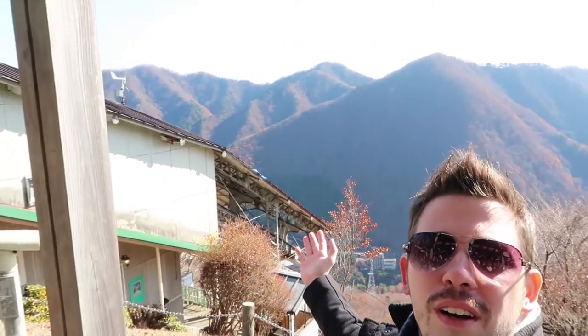I'm here up a mountain here in Tochigi, Japan, about to see some Japanese mountain monkeys, I guess. And you see behind me, I'm at the very top of this mountain. It's just a gorgeous view. Look at that. But it is quite cold. But let's go check out those monkeys so you can see. Let's go.